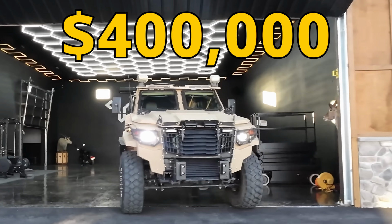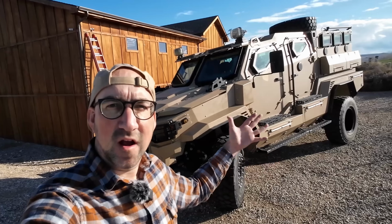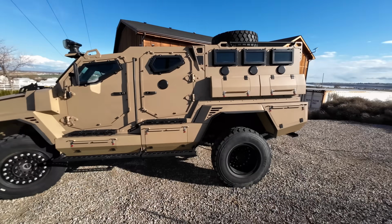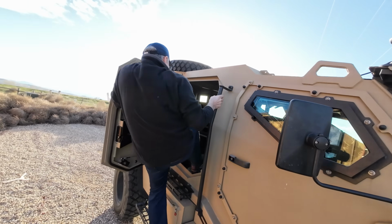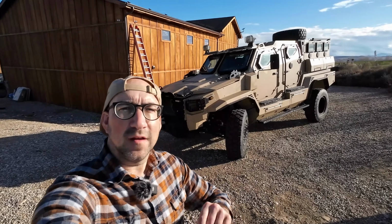This is a $400,000 Ford F550 that's obviously not quite normal. It's fully armored from front to back, has these gigantic tires on a 20-inch rim, can fit up to 8 of your friends inside this cabin. It even has this hatch on the top that I think is really cool, and it's 100% street legal.